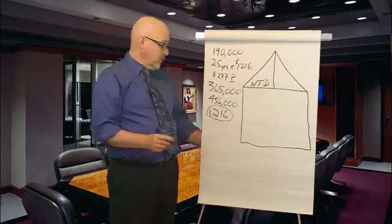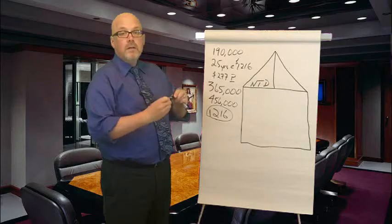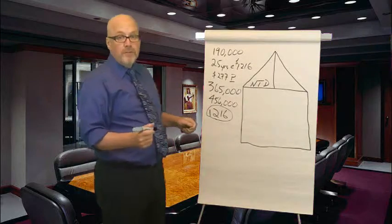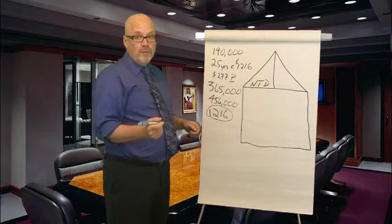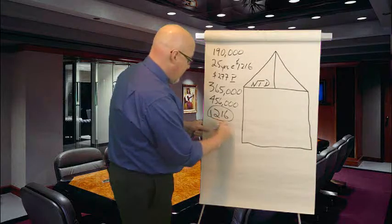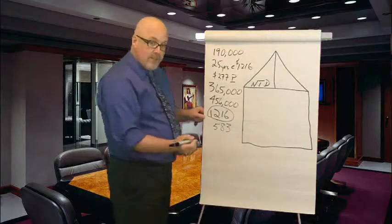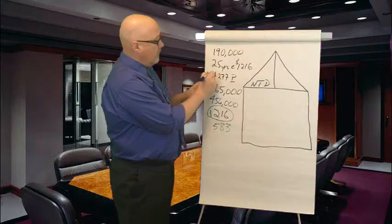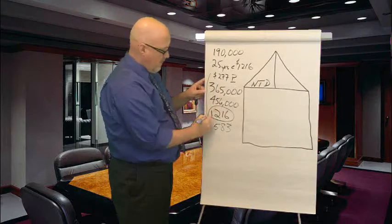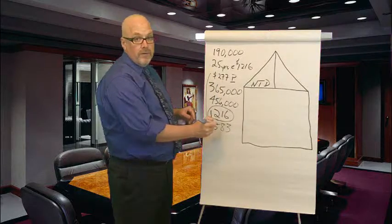So if we go to an interest-only approach, in the first month, our principal pay down is going to be $583. Okay? So let's compare that to our $277. This is actually twice as good.